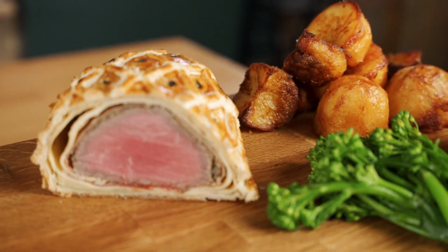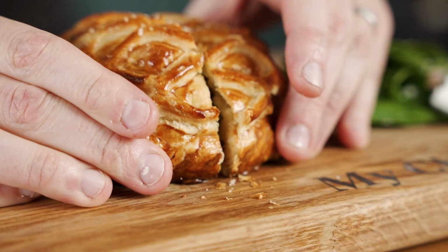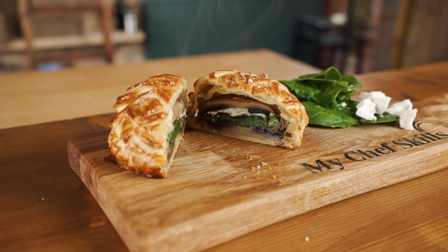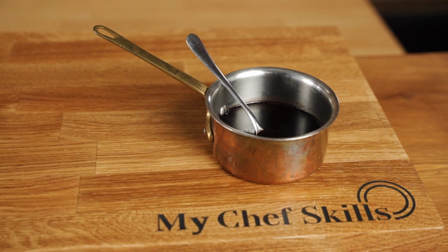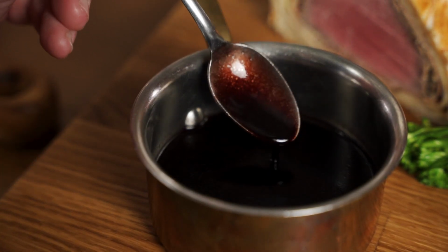to impress your friends. As an alternative to that, if you're a vegetarian, I'm going to show you how to make a mushroom, confit onion and goat's cheese Wellington. It's fantastic for vegetarians and for meat eaters alike if you just want something a little different. I'm also going to show you how to make the crispiest, fluffiest roast potatoes, and we're going to top that off with a beautiful, silky red wine sauce to make your whole Sunday dinner come to life.